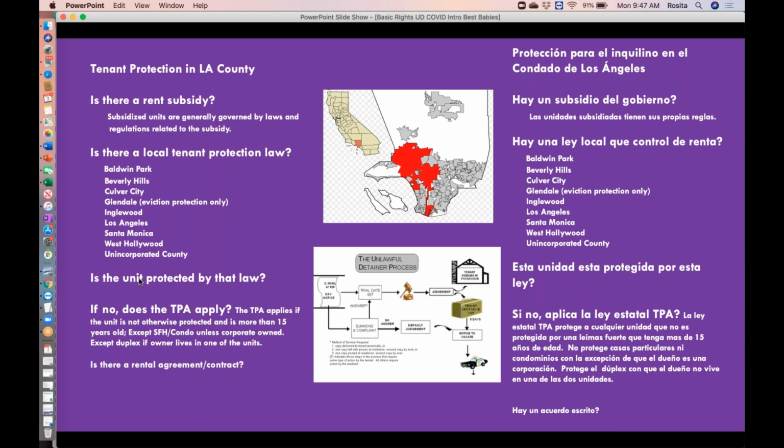Under the TPA, we did a rolling date. The unit has to be at least 15 years old. In Los Angeles, we did a set date, October of 1978. Why? Because we got smarter over the course of those years between October of 1978 and now, and decided we really need a rolling date. In Los Angeles, single family homes are exempted. In Santa Monica, I think 4 units or more are exempted if the owner lives there. So you have to look at the particular law to see whether that unit is protected.